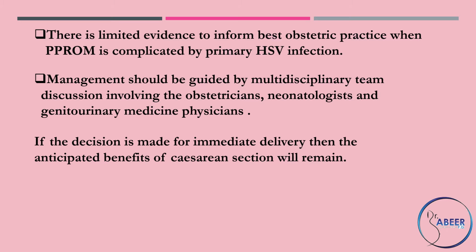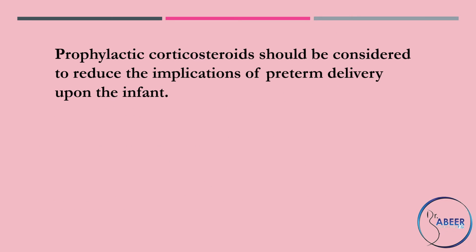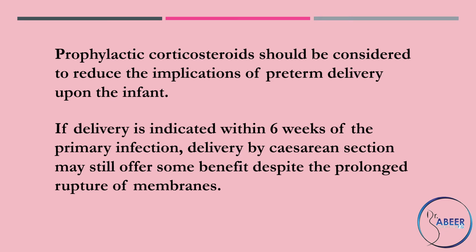If the decision is made for immediate delivery, then the anticipated benefits of cesarean section will remain. If there is initial conservative management, the mother should be recommended to receive intravenous aciclovir of 5 milligrams per kilogram every 8 hours. Prophylactic corticosteroids should be considered to reduce the implications of preterm delivery upon the infant. If delivery is indicated within 6 weeks of the primary infection, delivery by cesarean section may still offer some benefit despite the prolonged rupture of membranes.